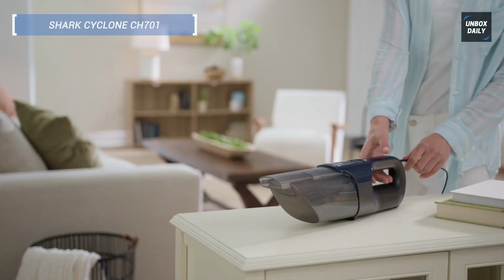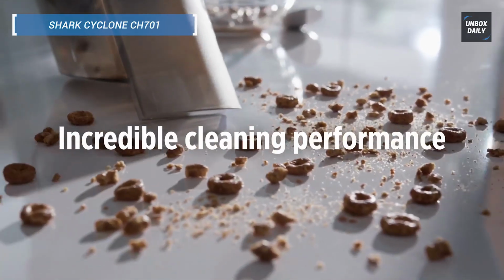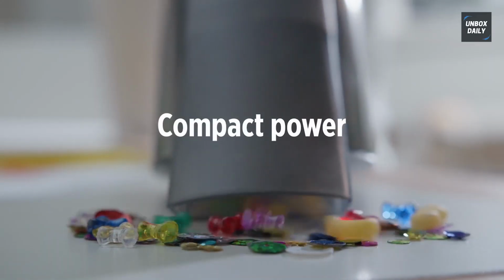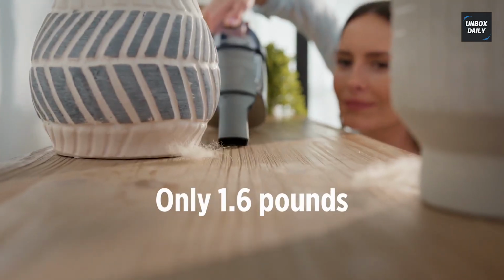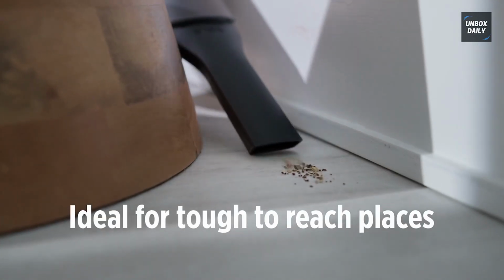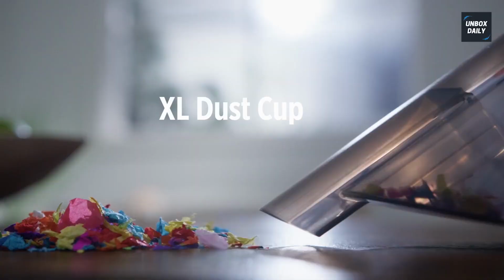Designed for pet owners, the Shark Cyclone Fanttik Pet Opio handheld vacuum features hypervelocity suction and an 8-inch crevice tool for targeted cleaning. Its compact design and powerful motor make it ideal for removing pet hair from furniture and carpets. The easy-to-empty dustbin ensures hassle-free maintenance, while the lightweight build makes it comfortable for extended use.